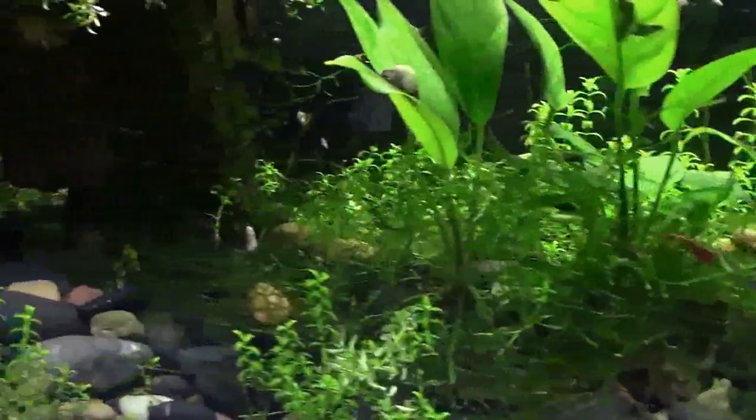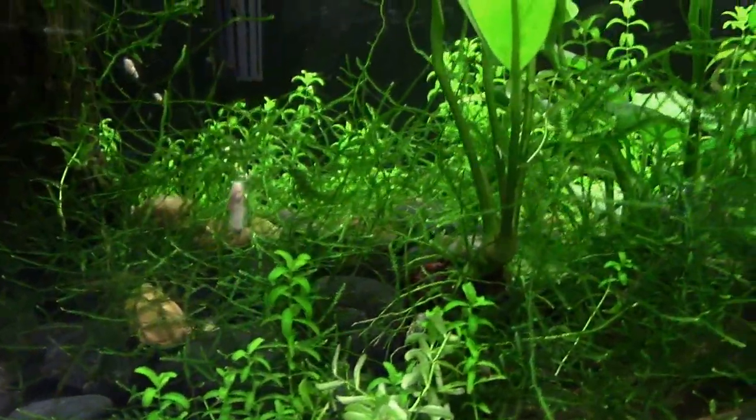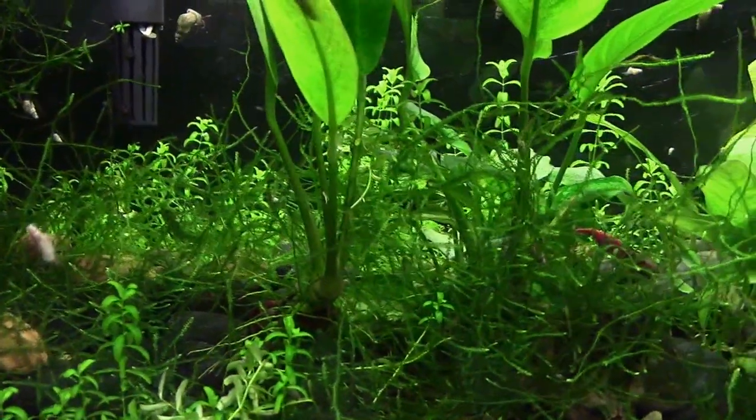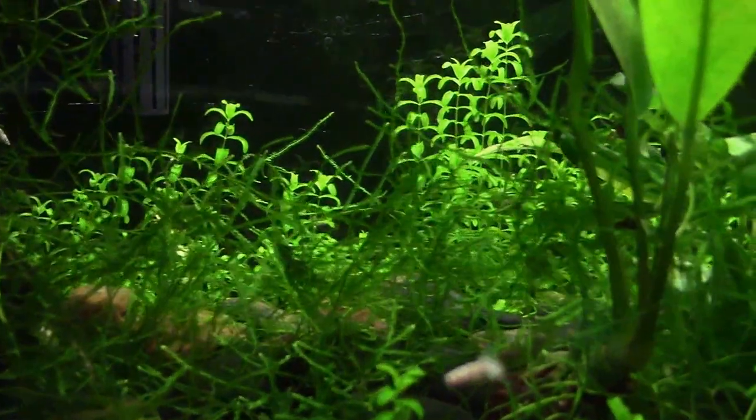I just don't see any. Often enough, I see this entire substrate loaded with red cherry shrimp. And it's what made me decide to keep this as a colony here, as a breeding project, and just let the red cherries grow out.